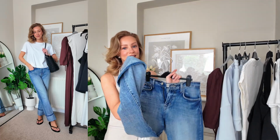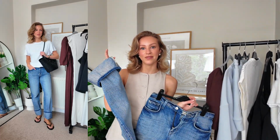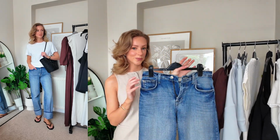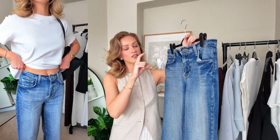However, they are a little bit long, so I just turned them up, but I feel like I'm kind of grateful for the turn up trend right now, because it means that anytime I get a pair of jeans and they're too long, I just do this to them and everyone just thinks, oh, so you got a pair of turn up jeans, she's cool, she's on trend. That's the secret, girls. I like the kind of washed effect. The shape of them is a dream. They're also kind of mid-rise as well.